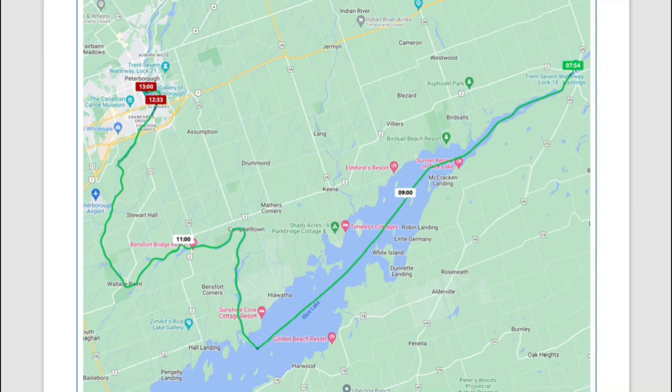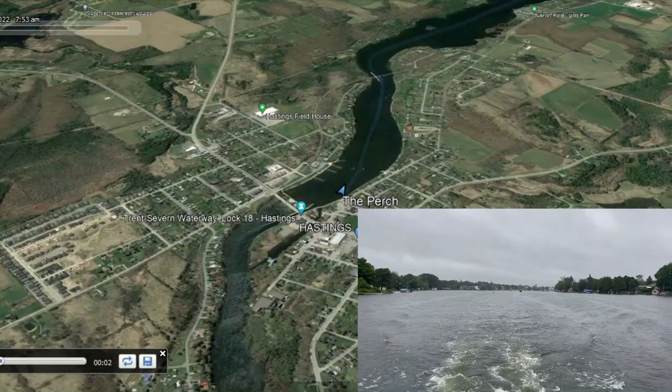I'm Kim Russo with America's Great Loop Cruisers Association, and this is leg 46 of our Great Loop adventure. Today we're going from Hastings to Peterborough along the Trent Severn Waterway, and as you can see from our overall path for the day, the first portion is on Rice Lake, so a little bit more open water cruising, and then we turn into a more narrow channel and continue towards Peterborough.